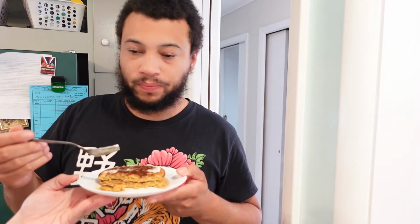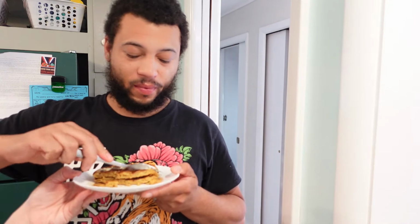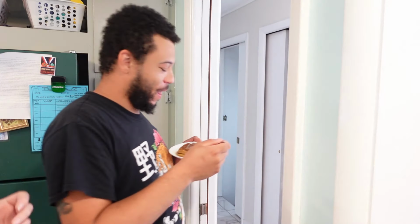These are the best pancakes I've ever had. Here, have a bite. Mmm, these are really good. Pumpkin-y, right? Oh yeah. Oh, he's gonna take those.